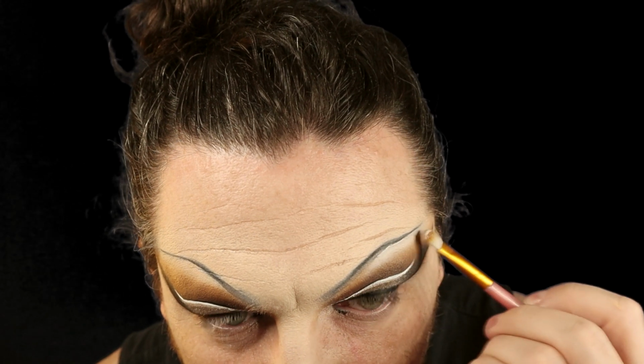Blend it in. There we go. Ooh, gorge. Okay, the eyes are done. On top of the eyes, I'm going to go in with the Revlon Color Stay Full Coverage Foundation. I'm going to put it on a brush, brush it on my face, and then use my Beauty Blender to blend it in. And I will be right back.